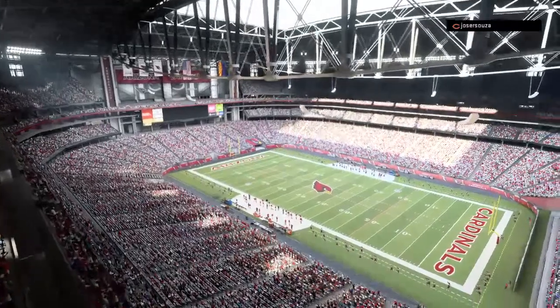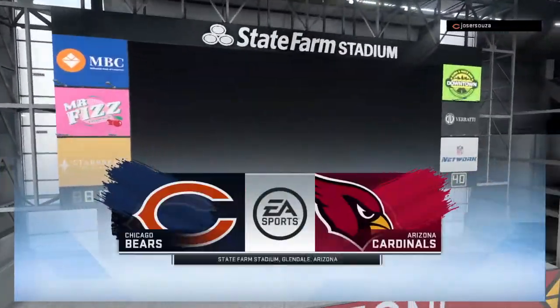EA Sports coverage of the NFL takes us to the Valley of the Sun at State Farm Stadium here.